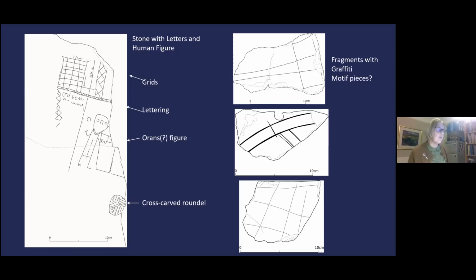Then at the bottom, we can see a cross-carved roundel, and then we can see a series of grids. These grids are both rectangular, as you can see, and diagonal. And the question is whether these are grids on which you might set, you know, plan patterns or interlace or something of this kind. They seem very, very uneven.